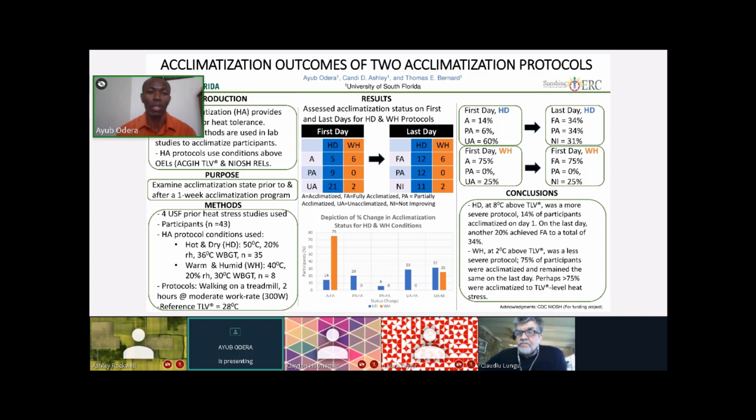So acclimatization was assessed at the beginning, during, and at the end of these trials using rectal temperatures and heart rates. At the beginning of the program, only 14% of the participants were assessed to be tolerating heat at that level for the hot and dry conditions, but about 75% under the warm and humid conditions. 34% of these participants were assessed as being unacclimatized under the hot and dry conditions, compared to only 25% under the warm and humid conditions. So that was the first day.